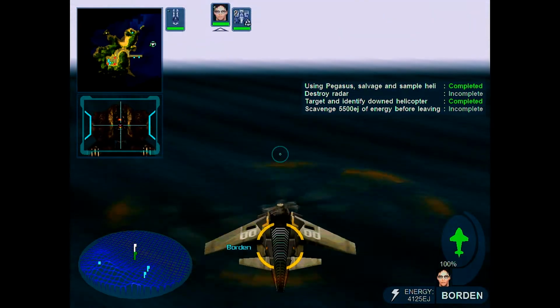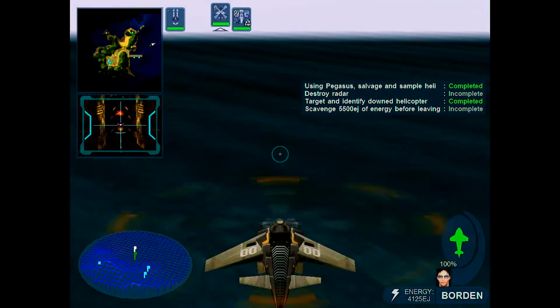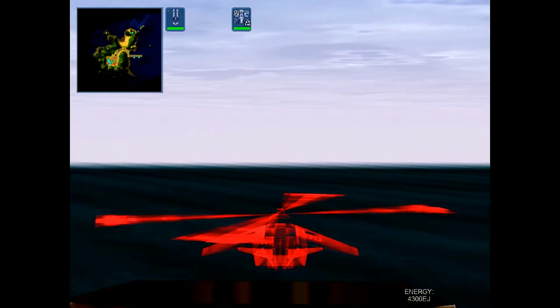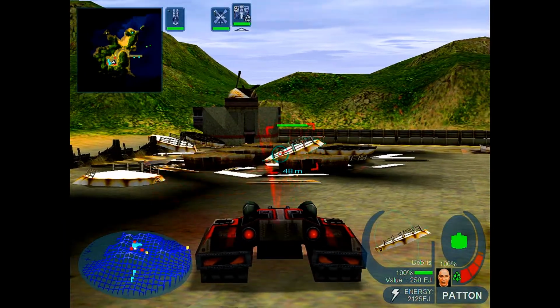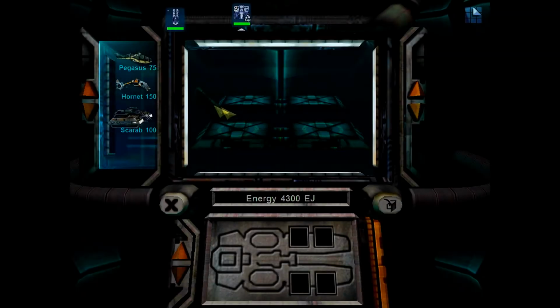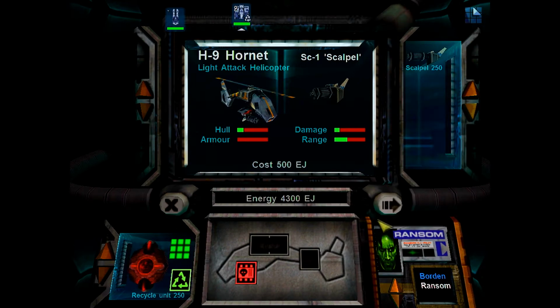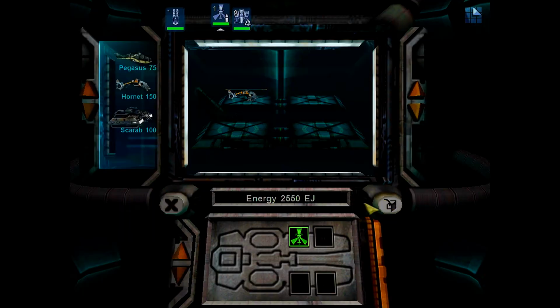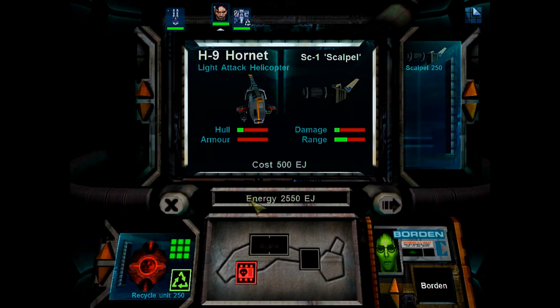But before we get into that, let's make her commit suicide! I'm just joking, this just recycles her EJ. But let's check up on Patton. Hey Patton, how are you doing? Recycling? Well done. Alright, Hornets. This is a new vehicle. Just as I promised, we're gonna get a new pilot too, Ransom. He's a great aerial fighter. Keep him in the sky and you will win.